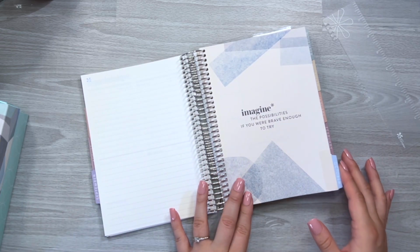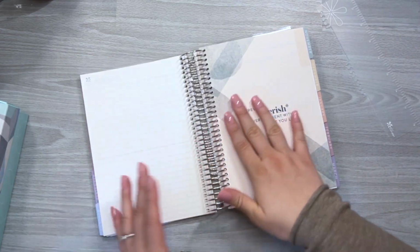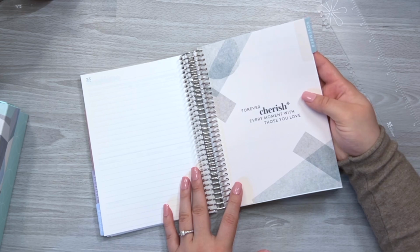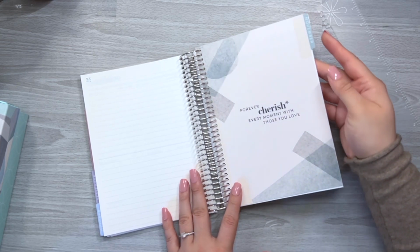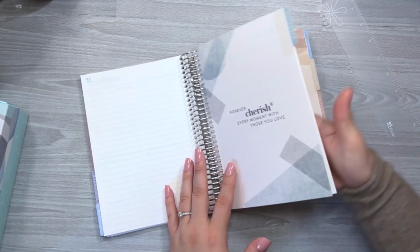This one is such a pretty color for October. I'm loving my blues, and I love this color here. I don't want to call it a mint color, but I don't know what color you would call this, but it is so pretty, especially with this ivory background. November is definitely my favorite color.